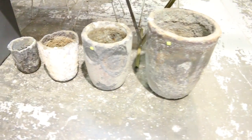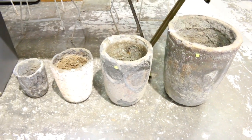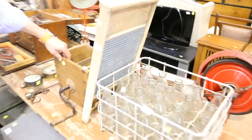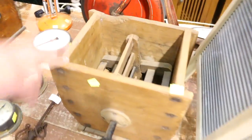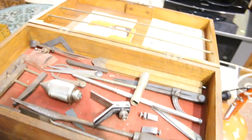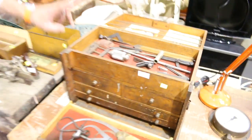We've got the pots in the front, straight out of the glass factory. A little cheese or butter churn, not missing a lid, but still a really nice piece. Engineer's cabinet, these are great. I mean, multiple drawers again, but fitted out with a lot of engineers' scribes and tools. That should sell really well.